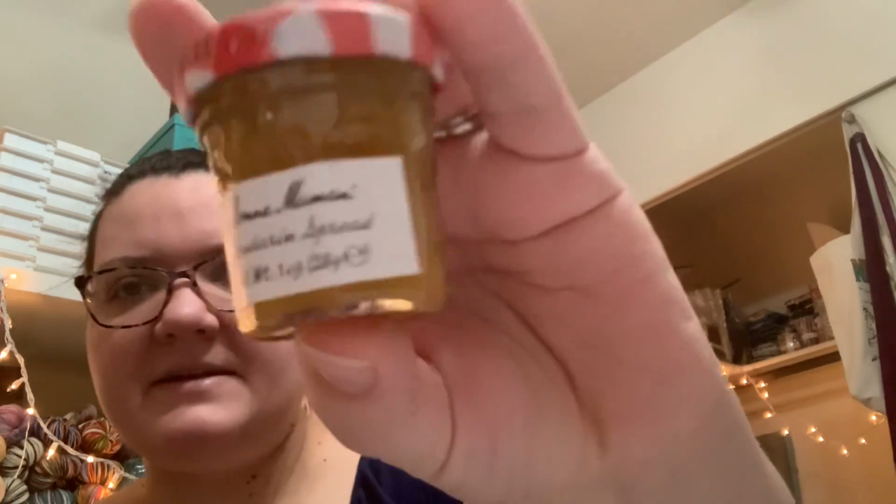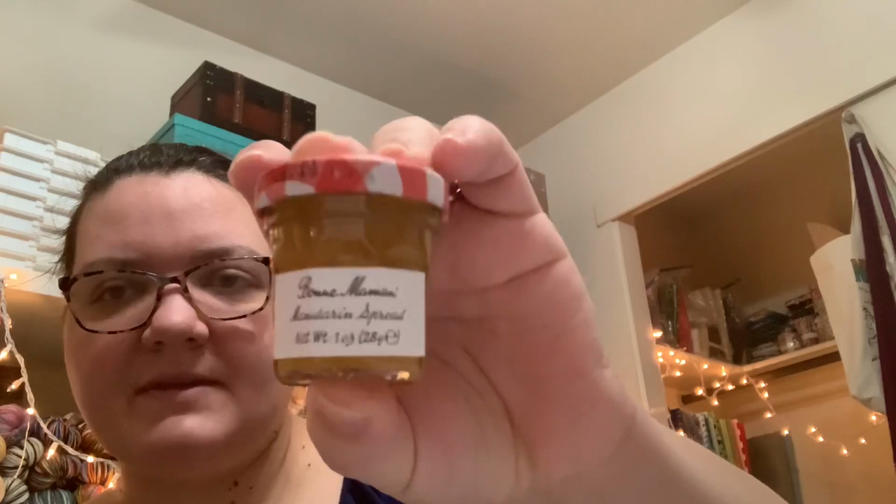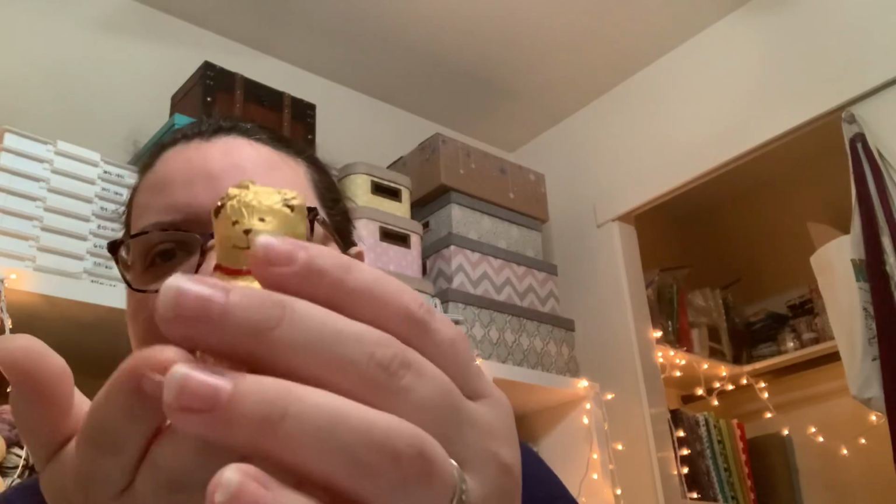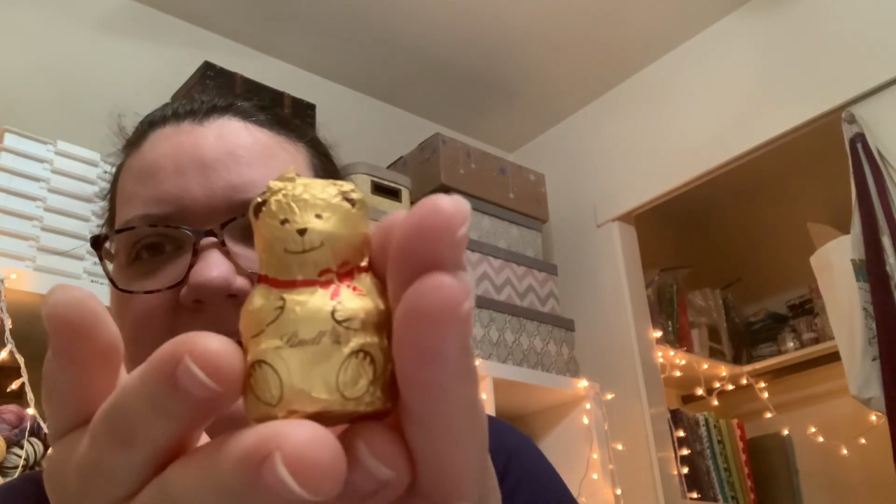Next, we have the jam. Mandarin spread. That looks good. It looks very thick and kind of creamy looking. This is our chocolate of the day. One of those gold teddy bears. So cute.